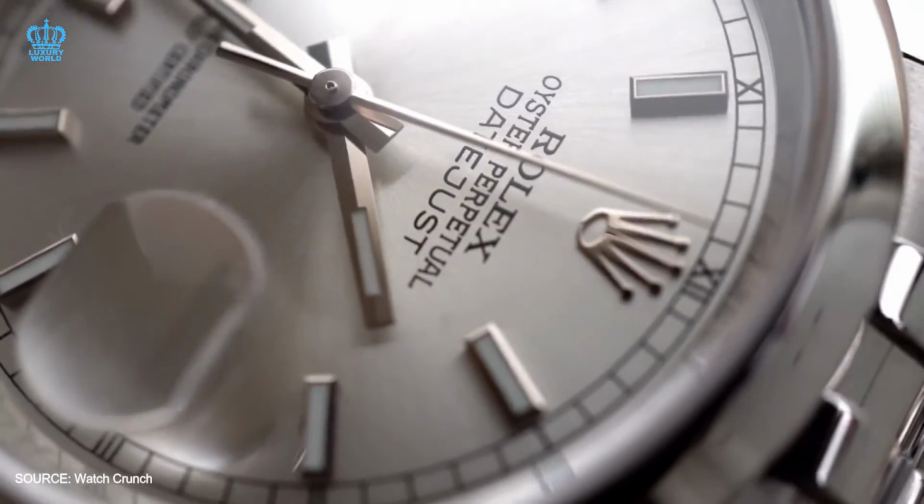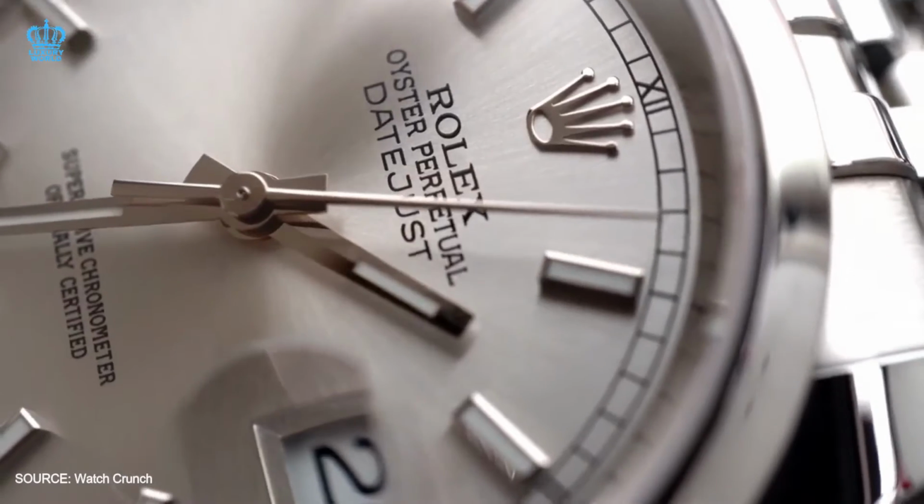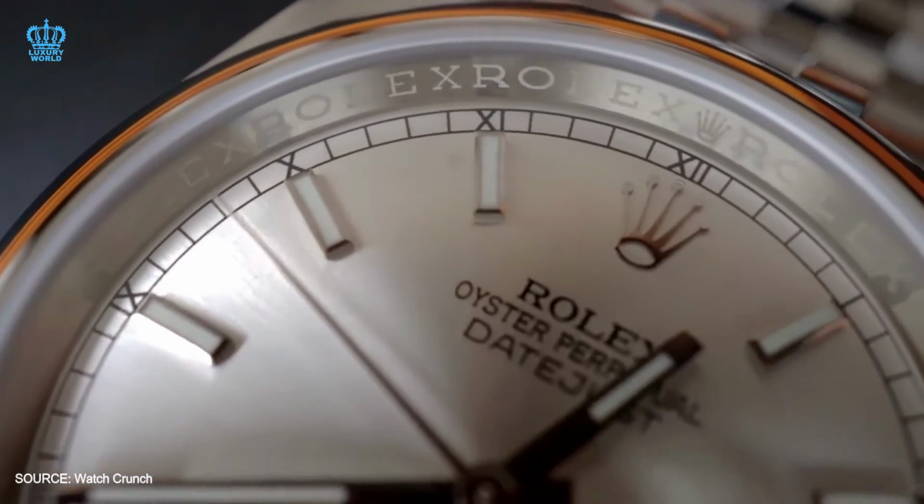Consider the important timelines and enhancements. Let us quickly delve into the critical milestones in the evolution of the Datejust, enabling you to discern which era of the Datejust timeline resonates with you the most.